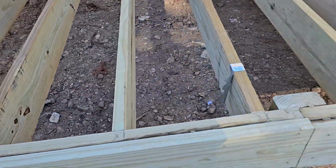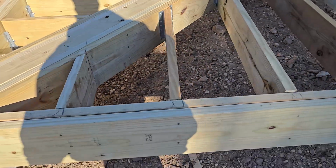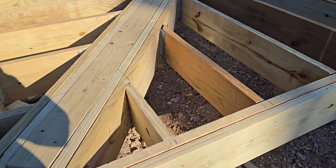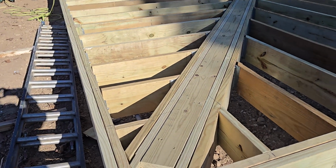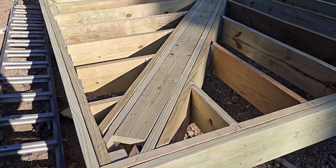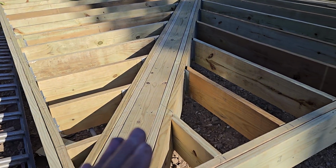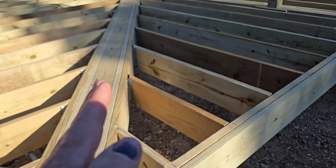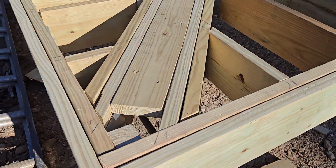They've double band boarded everything, which is really great for holding it, and required by code in several municipalities. But this is where our angles come in, and this is how they did it. This is really what I want to share, because I get asked a lot about this. You see I've got it coming in here, and then it'll go that way, right? So what they do is put these boards like this, on edge.